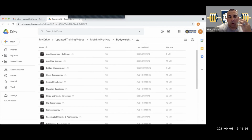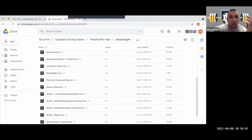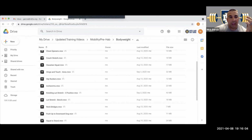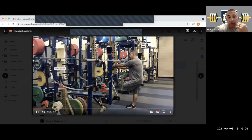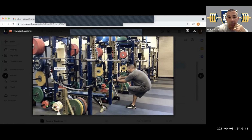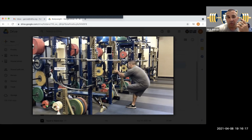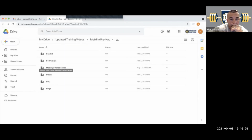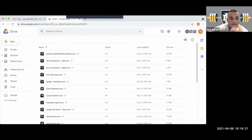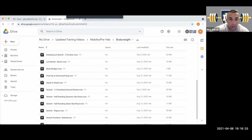So this is how everything's broken down in the movement library on Hammer Media. So here's an example of something like a pigeon stretch, but this is called a Hawaiian squat. It's kind of a standing one. Crawl yourself down, hold, crawl yourself back up again. Very much like a pigeon stretch, just standing. Okay, let's see here. I'm pretty sure I have the pigeon stretch. Here it is right here.